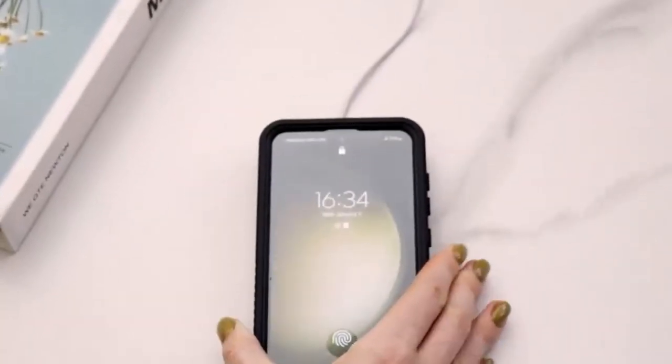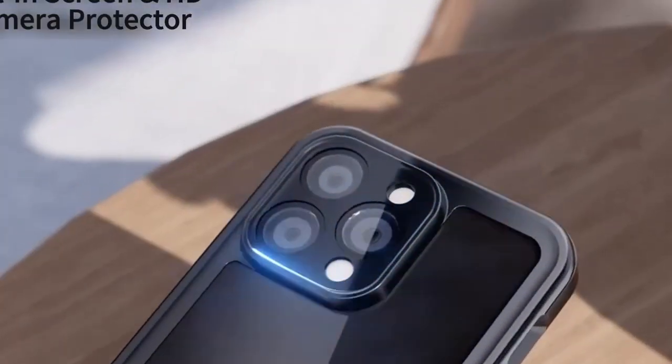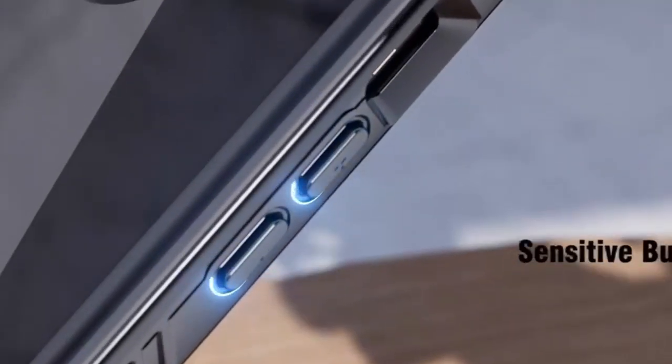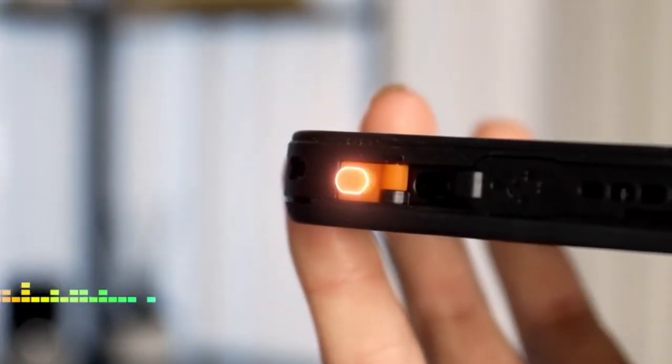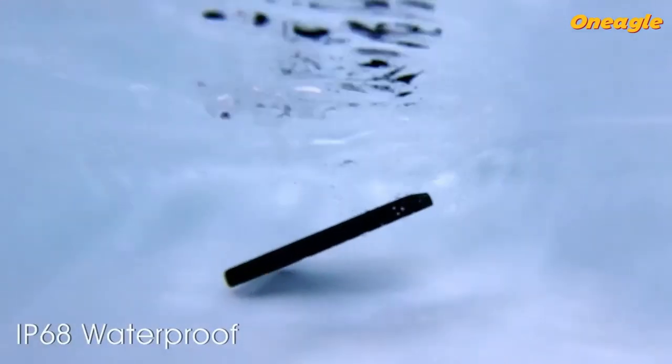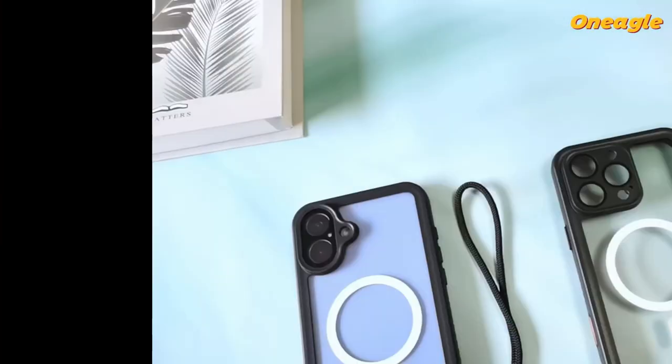Plus, it offers 360-degree full-body protection, ensuring your phone remains safe during daily adventures. But that's not all. This case is fully compatible with MagSafe technology. You can easily connect to MagSafe chargers, wallets, and power banks, making charging and accessory use a breeze. No more hassle with bulky connectors.